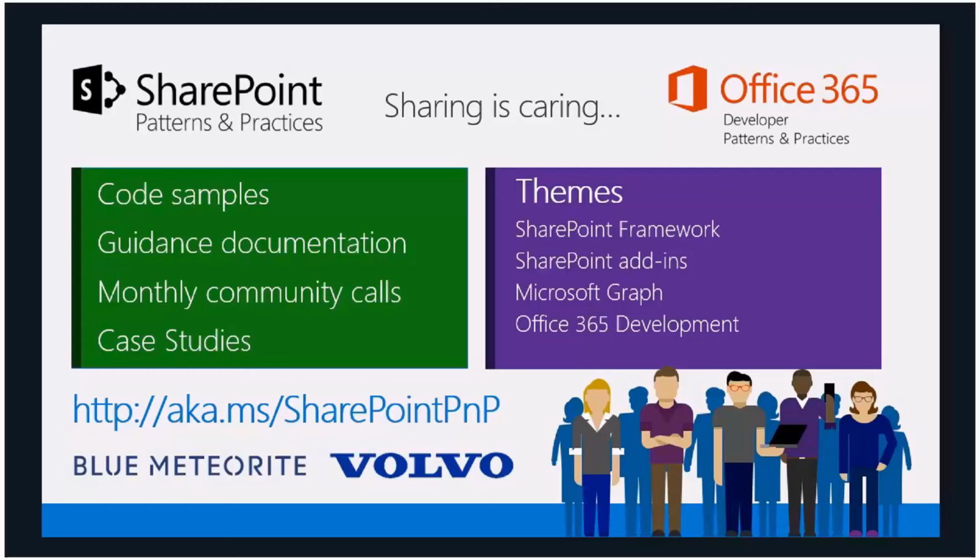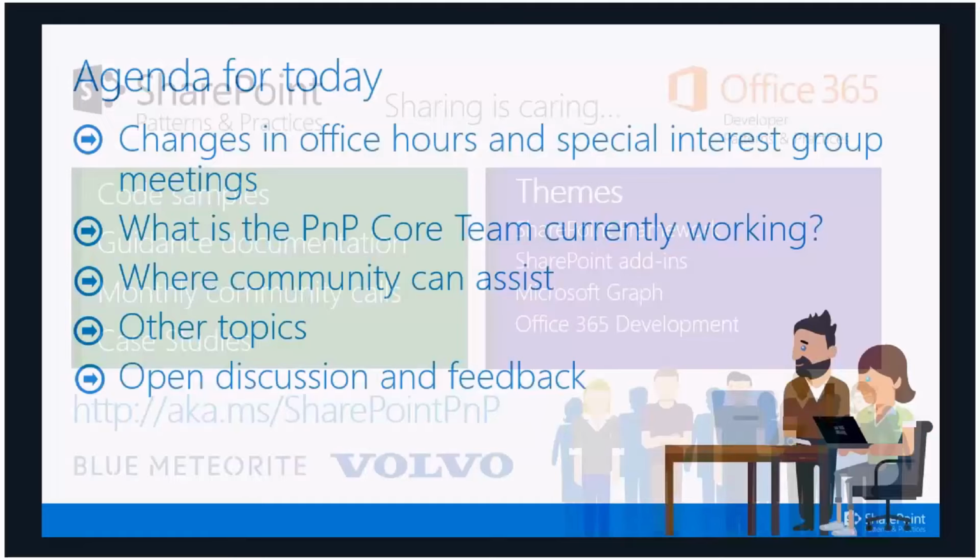aka.ms/sharepoint-pnp is the landing page, which is pretty busy. We're looking into reformatting that page in the future, so it will be split into multiple pages, so people can more easily find what's relevant for them. Good. Let's get going on the other topic.